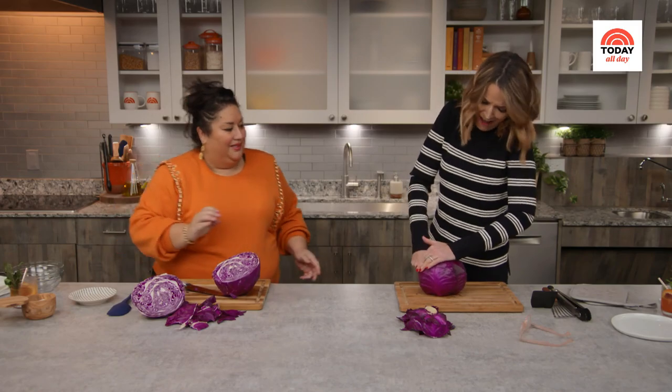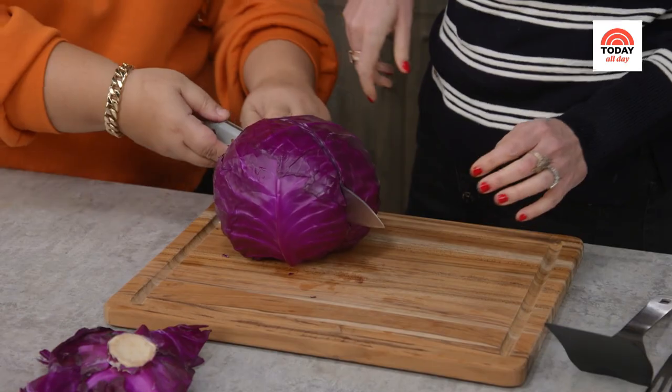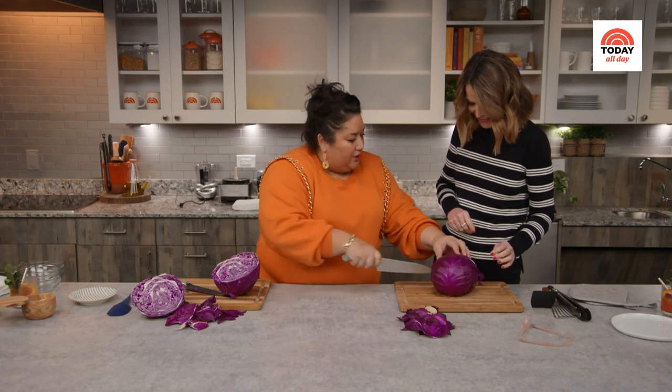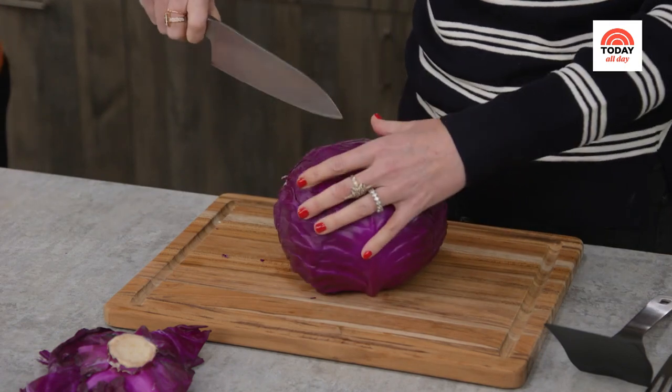Where's the chainsaw? Can I saw on the other side? Let me help you for a second, because what happened is that your knife is now in here, not the blade. So we're going to take that out. When you get to this point, you're going to take your knife, go straight down on this side, flip it, and straight down on the other side.